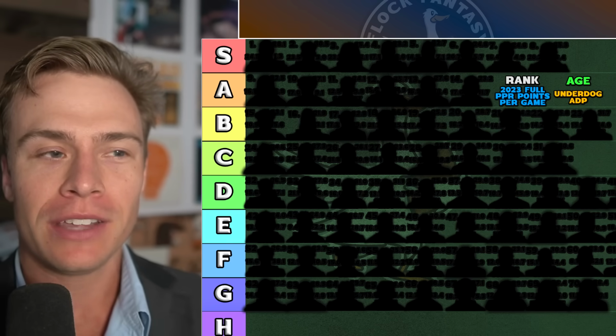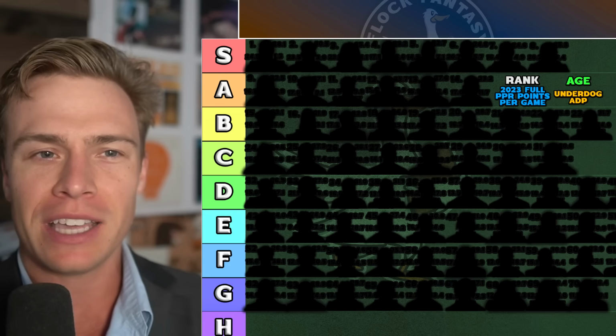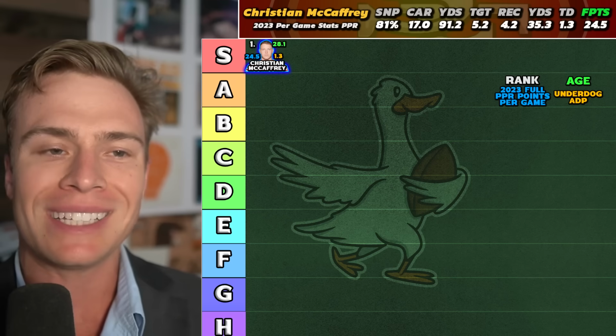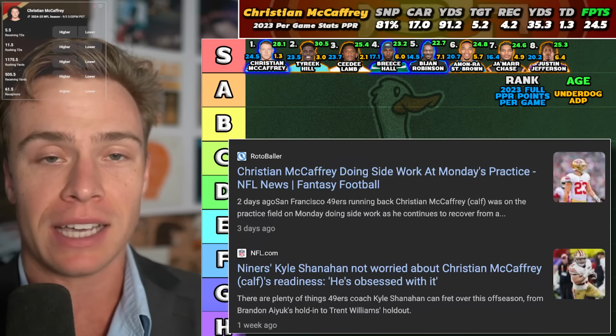Starting off, tier 1. These are all the guys that need to go within the first 8 picks. I really don't think you can make any adjustments in terms of dropping a player below the tier or moving someone up into this tier. We are going to go with McCaffrey, Tyreek, Lamb, Hall, Bijan, St. Brown, Chase, Jefferson. A sentence with each one of these guys.